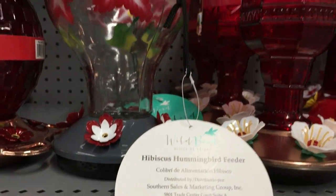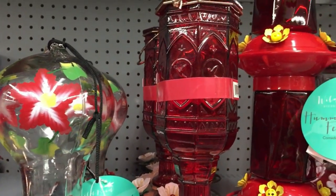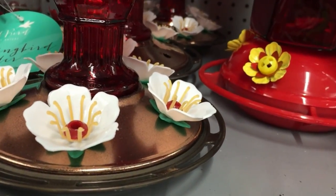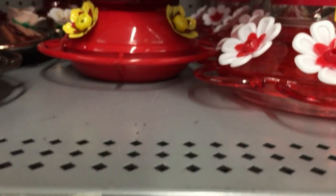Hi everybody, it's Robbie from Southern California, and I'm at Walmart. Gary came the other day to pick up about 50, 75 pounds of sugar, I can't remember, and he stopped over and he said, you've got to go look at Walmart's hummingbird feeders. They got them in. So I thought, okay, I've got to go, and I'm gonna take you with me because we're gonna go through all these hummingbird feeders I found.